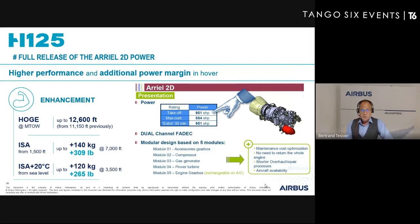A short slide about the new performance of the H125. In out of ground effect, the performance increased due to the power release certified this year, and in hot and high conditions, the performance increased deeply, up to 1 to 2 passengers if you are flying above 7,000 feet, for example, which is quite impressive. And you can imagine the dominance of the H125 in high altitude areas is much more impressive with this new certification.